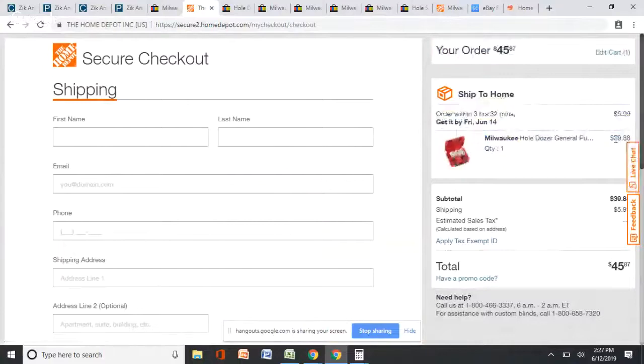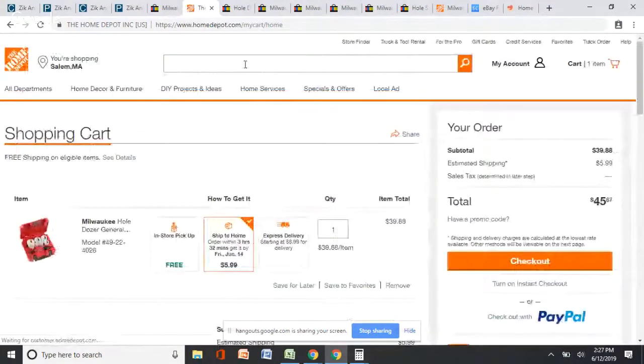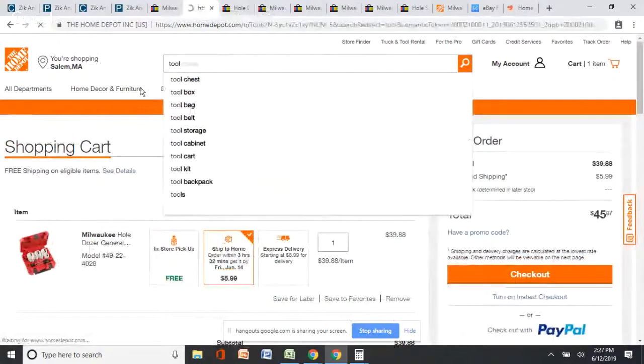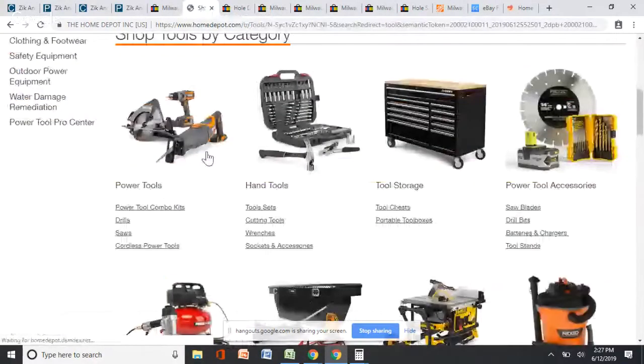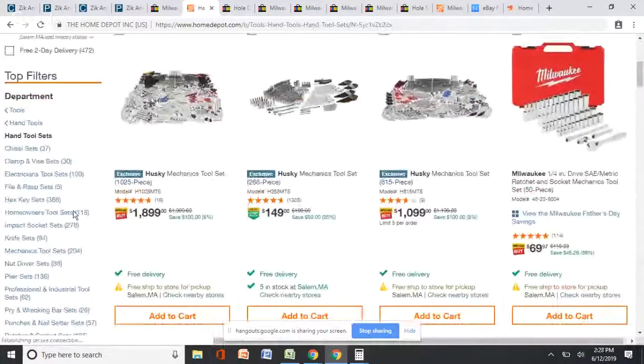$39.88. We'll say that we will, 1 second, let me charge. Okay. So let's edit the cart. And then say we added any item, I don't know, let's say tool. Let's add a tool. All right, anything. Hand tool, sure. I mean, you'll get something that's... I'm just picking up random items, for example, guys.